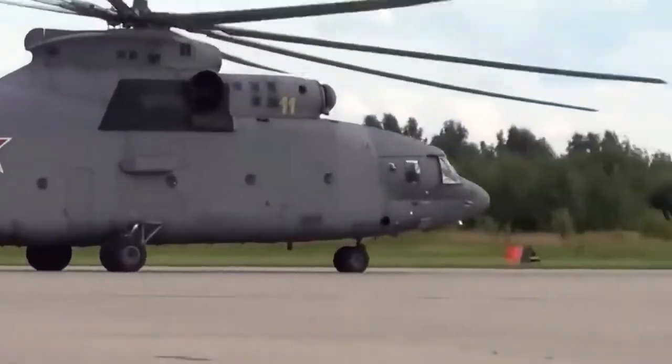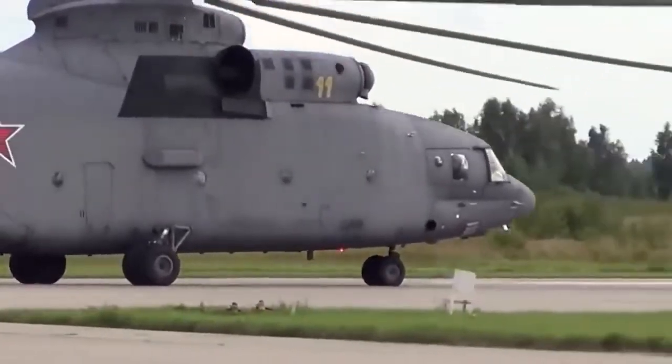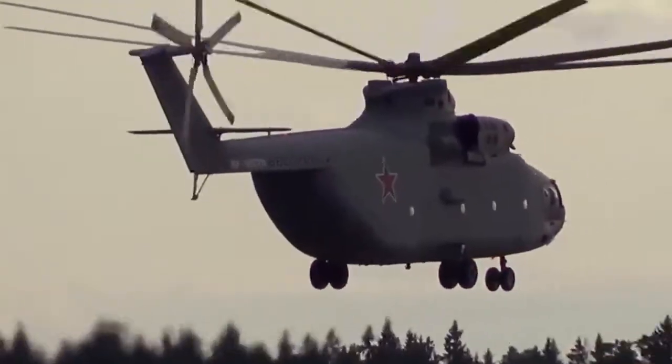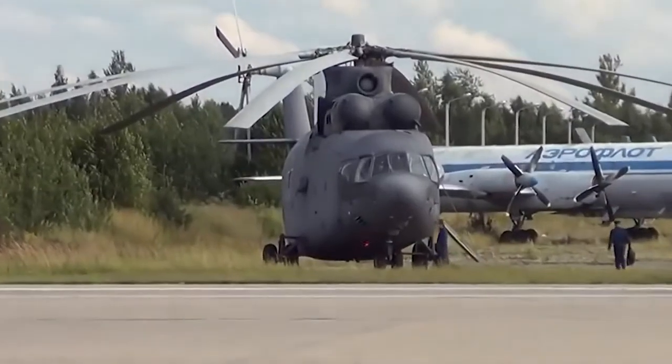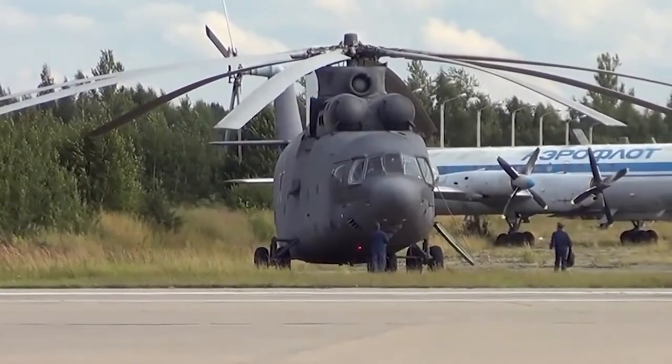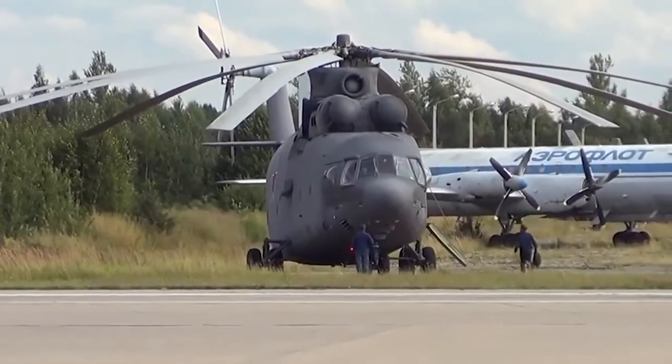The MIL Mi-26, $25 million. Over the years, Russians have been known to create some of the most incredible helicopters in the world. One such chopper is the MIL Mi-26. The helicopter is operated by both military and civilian operators and is the largest and most powerful helicopter to have ever gone into serial production.